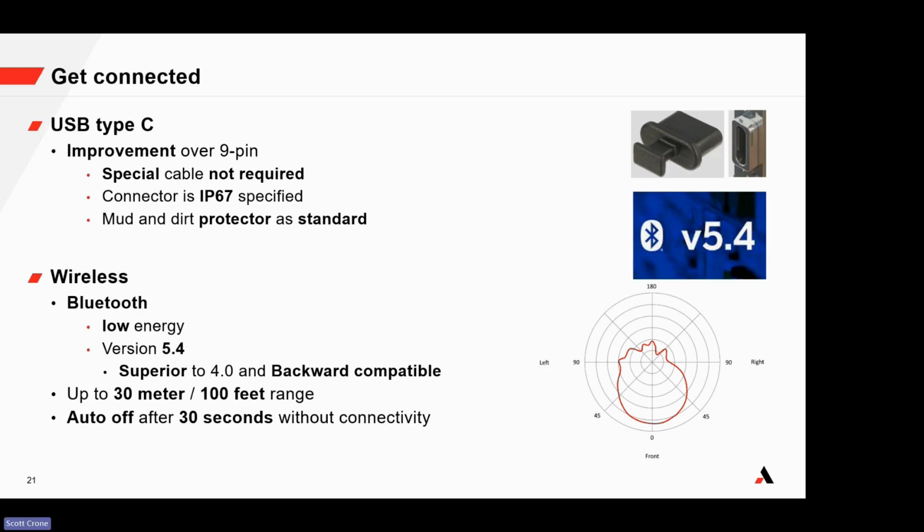And speaking of that USB Type-C, it's an improvement over that 9-pin. We don't have a special cable. There are no drivers required. You can get that cable basically anywhere. I would recommend that you get a decent quality one, but it's available anywhere, and you probably have one hanging out right in your house right now. The connector is IP67 specified, and a mud and dirt protector is provided as standard.